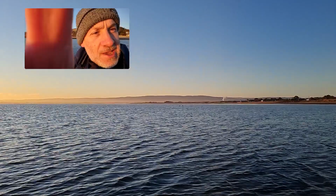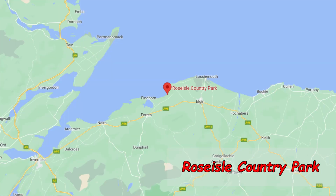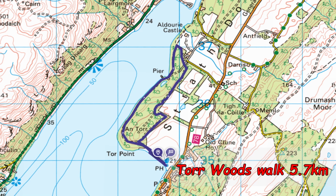What a glorious day. All in all, the Black Isle is a brilliant place to visit and makes a good location to be able to get out and explore some of the Highlands.